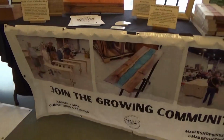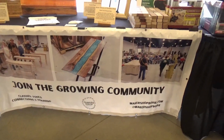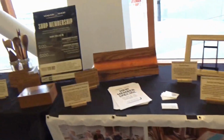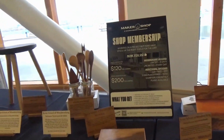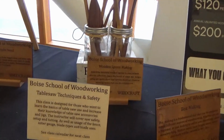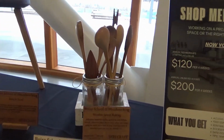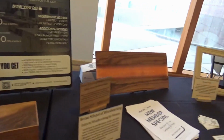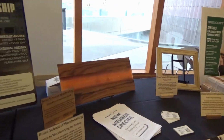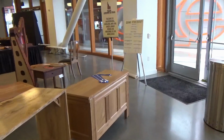If you're in Boise and you need to make something, the Maker Shop has all the stuff that you need, and they've got a demonstration here of some of the things you can do, as well as the classes taught through Woodcraft at the Boise School of Woodworking. Boise School of Woodworking is the melding of the Maker Shop and woodcrafting classes, and so there's all kinds of stuff going on here. We'll start over here with the Woodworkers Club.